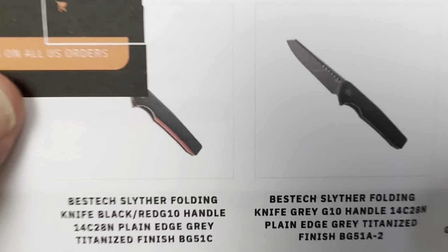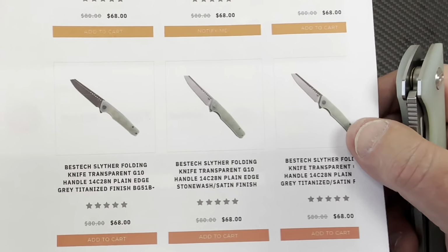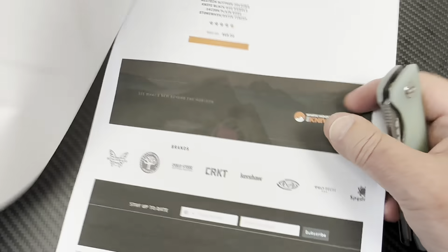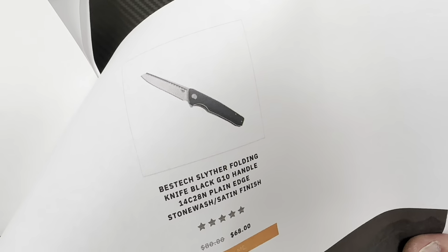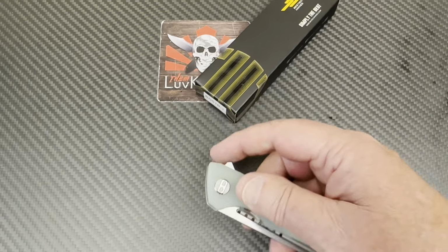Oh, we blocked out the red and black one, which is really a good looking option there. But what else they got? They got more. Black G10 comes up on the rear. And it's bringing the tail up.